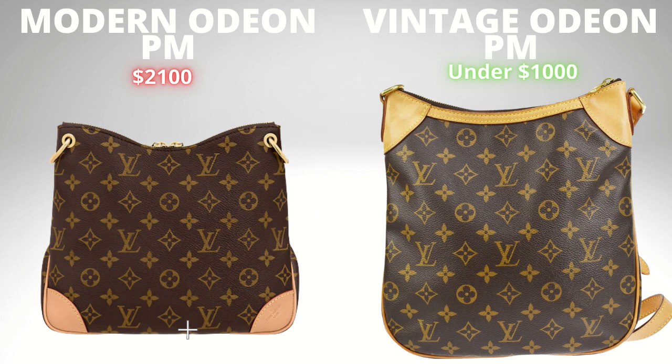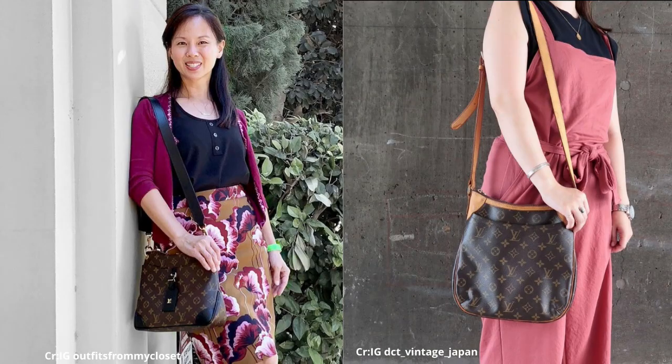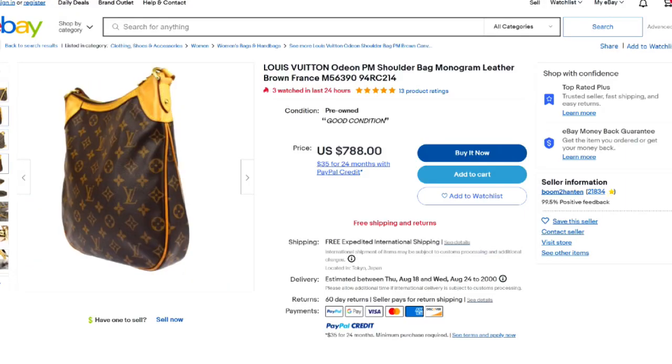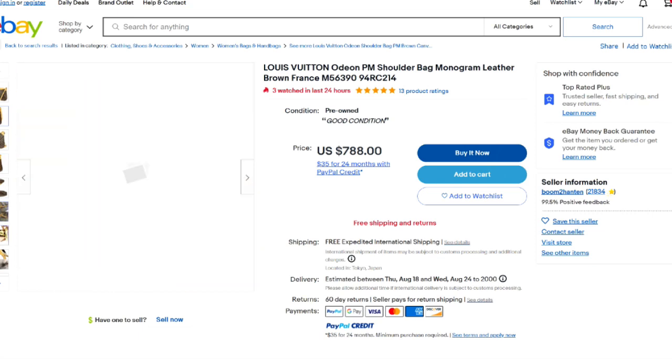So let's take a look at some mod shots. So I like the way the vintage one sits against the body. I think it just has a nicer profile. So this is the type of condition you'll find on the secondhand market. And for under $1,000, again, you can own the original bag and save that extra $1,000 for whatever you need it for.